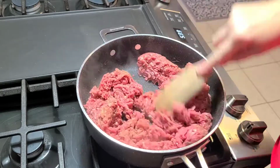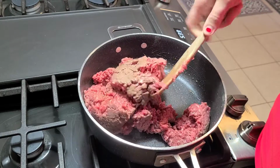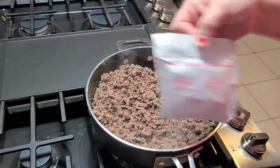So, here in just a second, I will have this all browned up, and then we will add everything to it with just a snap of a finger. Hang on just a second. Ta-da! There it is, all browned up and ready to go.